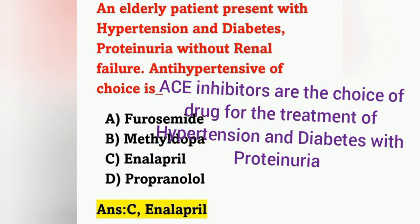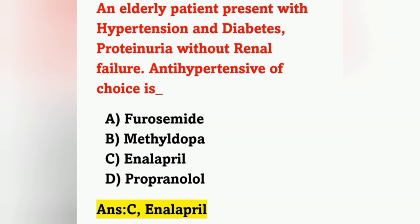Correct answer is option C, enalapril. Enalapril is an ACE inhibitor. These ACE inhibitors are the drug of choice for the treatment of hypertension and diabetes with proteinuria. In our question, the patient has hypertension and diabetes, proteinuria without renal failure. So here the antihypertensive drug we can give is enalapril. Option C is the correct answer.